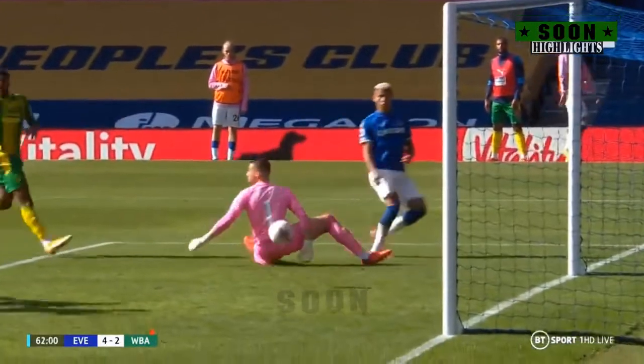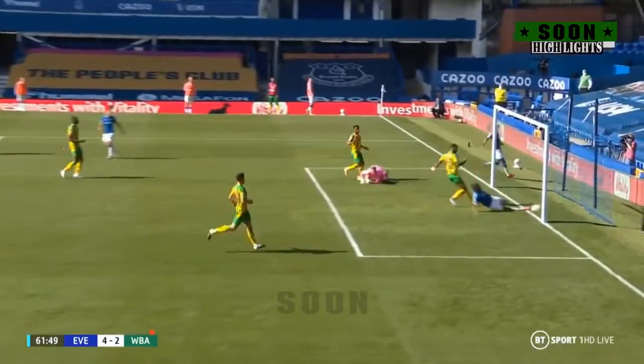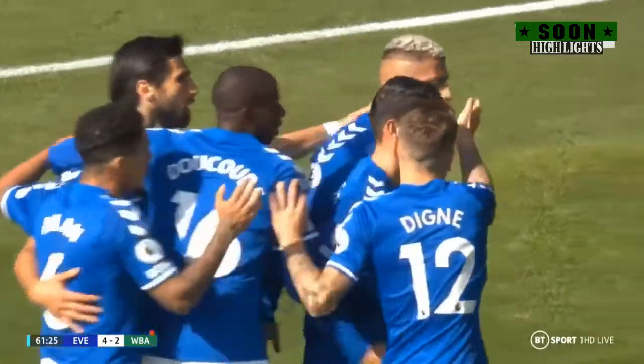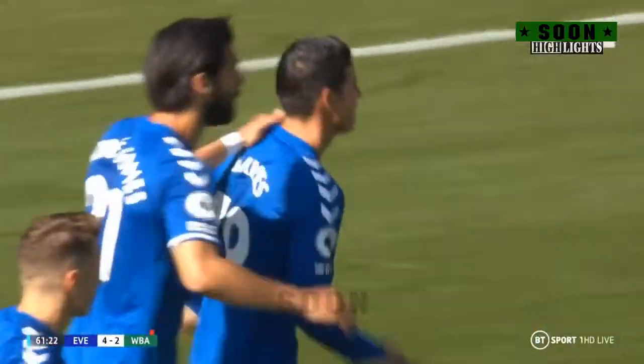Well, whether it's Richarlison's goal or whether it's Calvert-Lewin's remains to be seen, but what we do know is it's 4 for Everton. Well, just such numbers. And it's a great ball. It is a little dink. I believe he's onside. Rodriguez again. I mean, look at that. He's the master of that left foot, isn't he? He's just about onside.